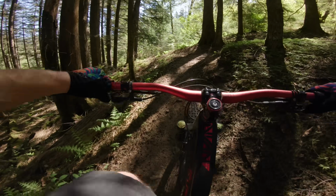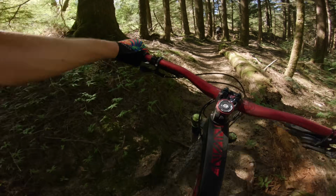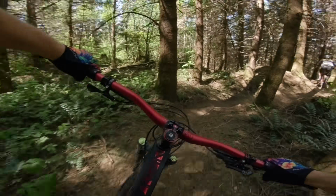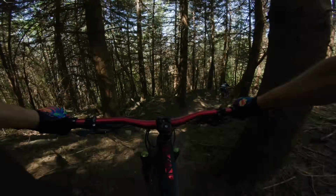There really was a lot of uphill on this run. Why can't the trail just go downhill? But hey, that's okay, since it makes for a nice long ride time, and there were plenty of fun descents on it. Whew. It's a little tight.